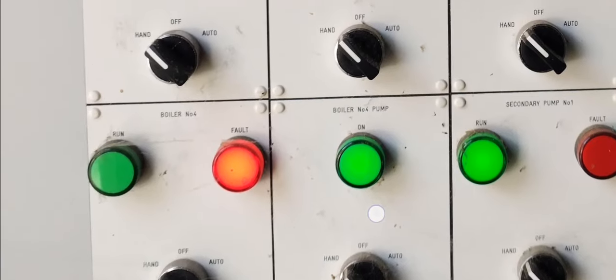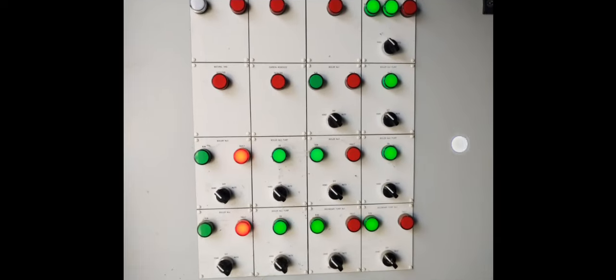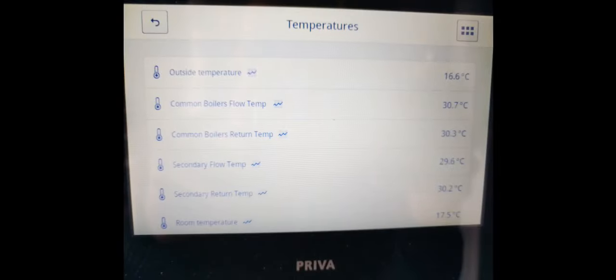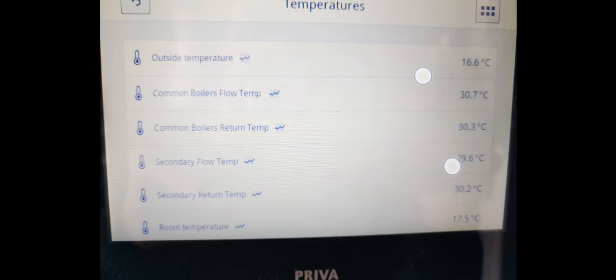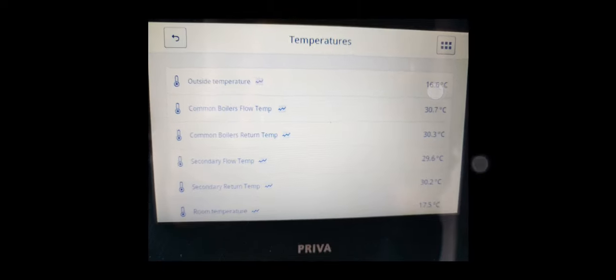So I tried to do that, tried to take pictures. I had boiler 4 in fault and boiler 2 in fault on arrival. These were the temperatures I found on the site when the leak had occurred. The boiler's flow was at 30 Celsius. So that was obviously a problem straight away. And there wasn't much water on the floor in the plant room. It was a very limited amount. It was hard to trace the leak though.